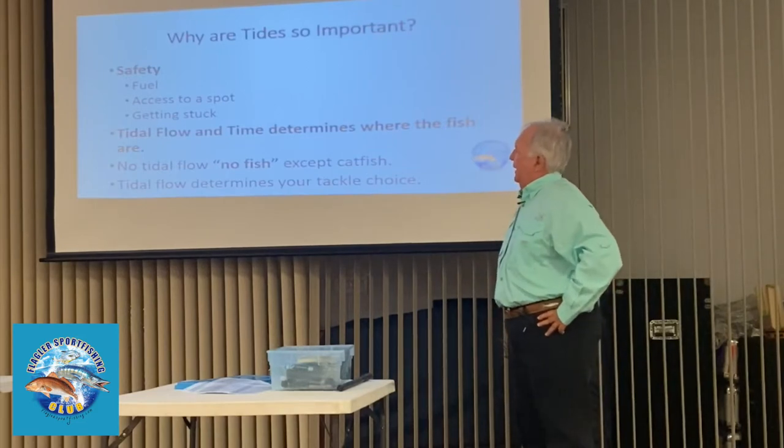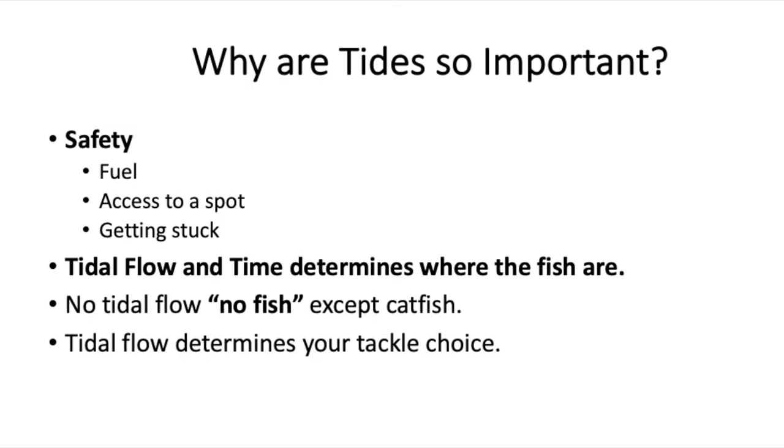All right, finally, tidal flow determines where the fish are. I've got a little diagram.